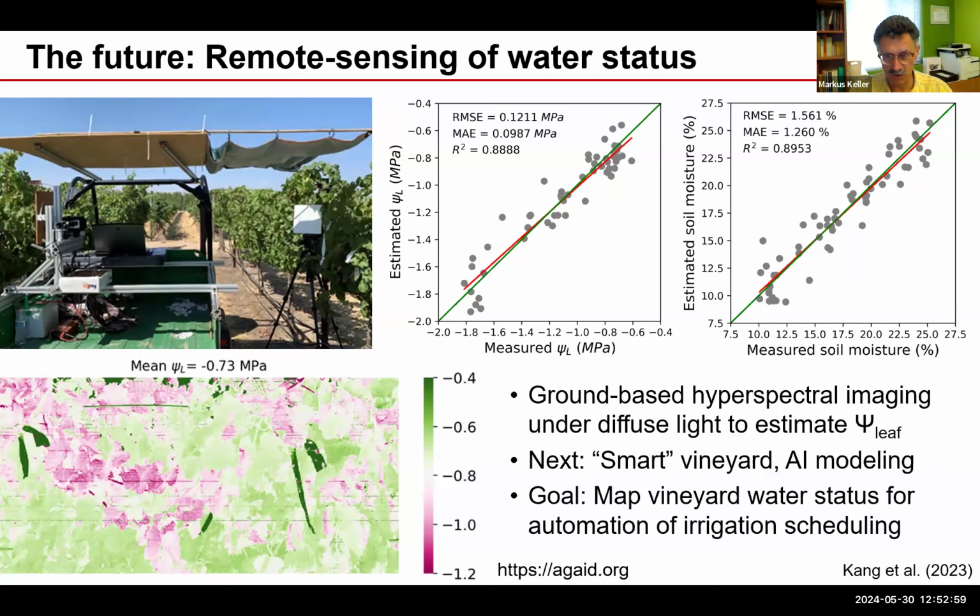And the ultimate goal that we're working towards right now with what we call a smart vineyard, with a lot of artificial intelligence modeling being involved at this point, is trying to map vineyard water status on a spatial and temporal scale with the aim of fully automating deficit irrigation over time.